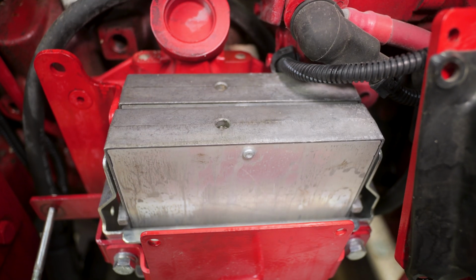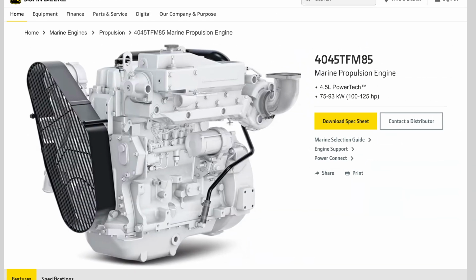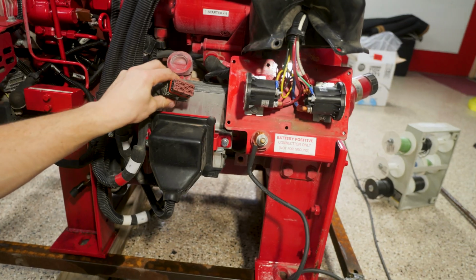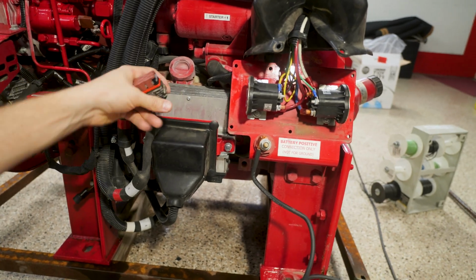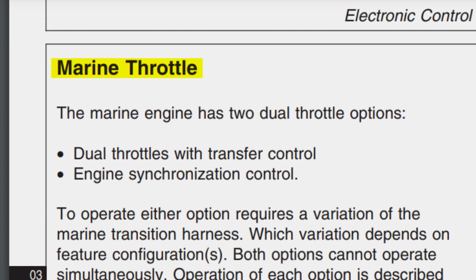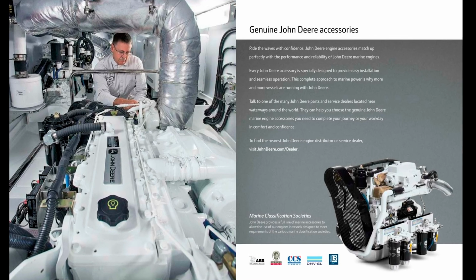So what does this mean for us if we want to use a John Deere engine in the boat? Basically, this ECU, they used on all different versions of this engine, including the marine version. And it's even used to run 6-cylinder engines. It's a really universal computer. And in the marine version, there's actually pins in this computer that you can set up for dual throttle inputs for a boat. So they built a lot of cool stuff into the computer for boats because they have a marine division at John Deere.